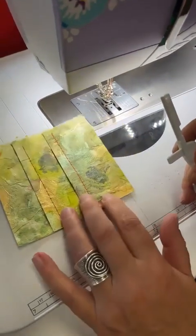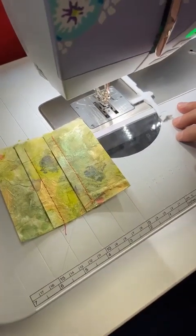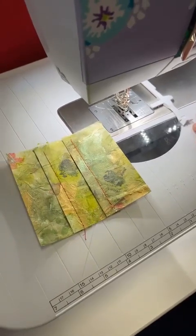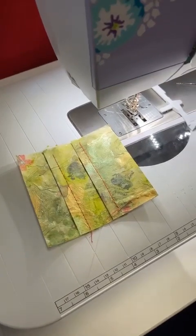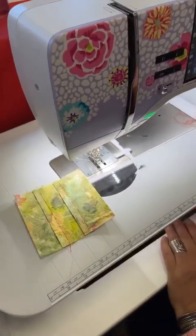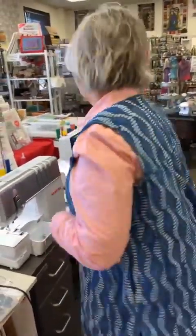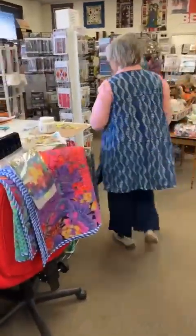So Linda, the size needle depends more on the thread than the paper or the silk fodder. Correct. So she used a 90 first, and then with the 12 weight she switched to the 100. Correct. Okay. And I used the DecoBob with a 90 also, but you could go 80. You'd be fine. And you had DecoBob in the bobbin for that. I did bobbin and top thread DecoBob.